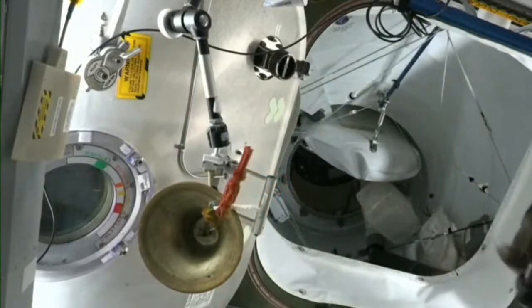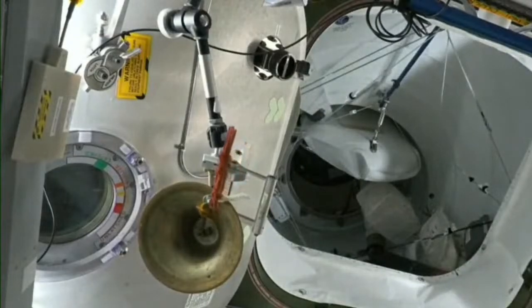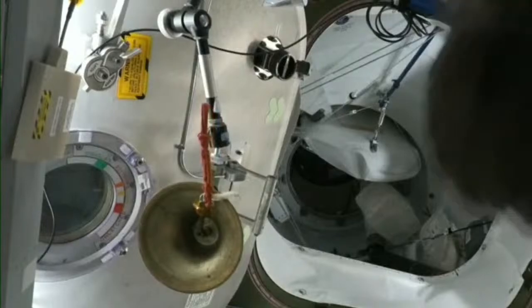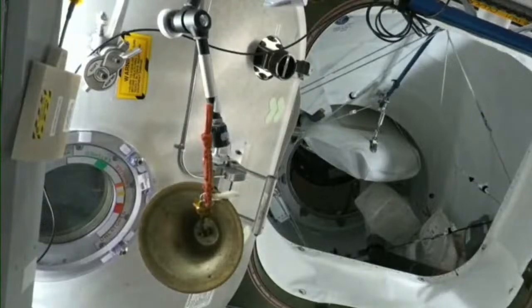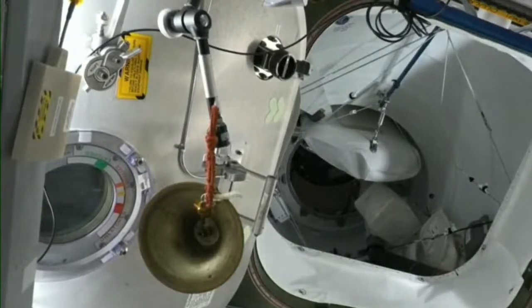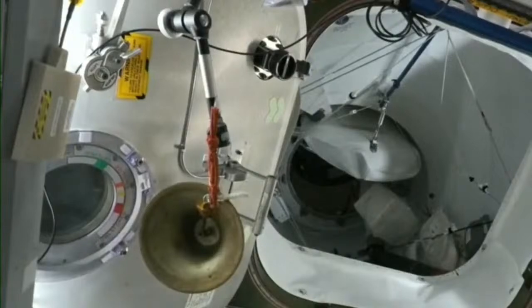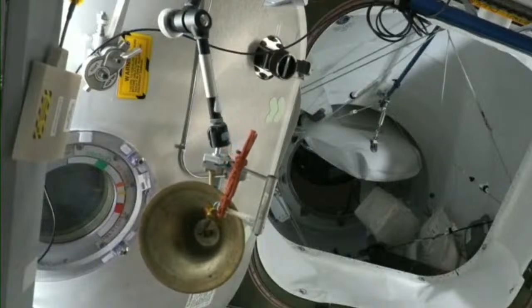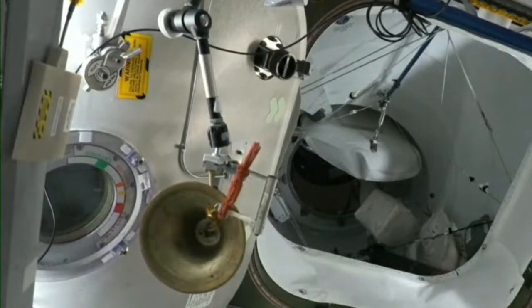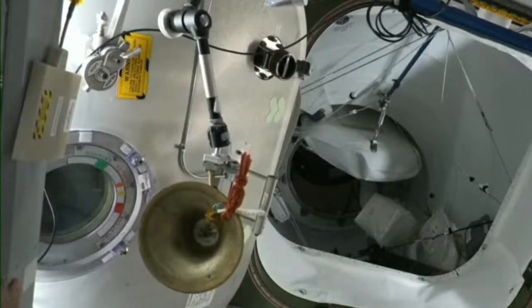Freedom, Houston, on 2, stand by for big loop audio config. Copy, and I'll need 2 minutes before I can do a comm check. We copy.